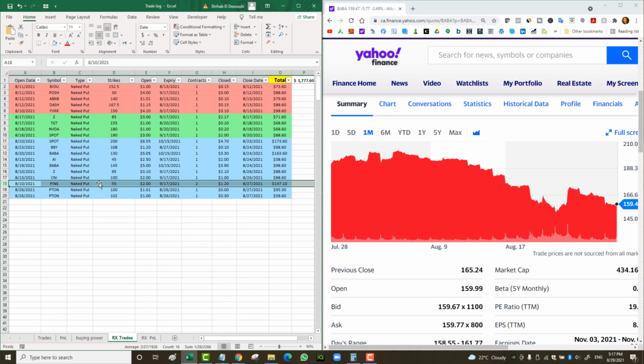Next here, Pinterest. Now, in my account, I've got the 65 put, but this alert was sent after Pinterest dropped after earnings, I think more than 20%. So this is definitely a much better strike. It was open for $2. Did 2 contracts because the account size is bigger, 100,000. Now, at some point, this put option was worth, I think, over $4. So once again, it wasn't the best entry, but was still closable after a few days for $147 net profit.